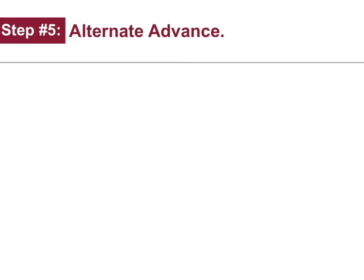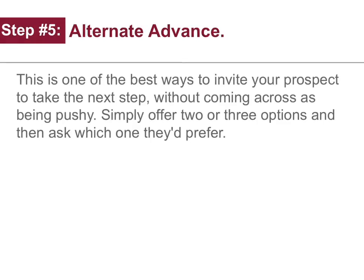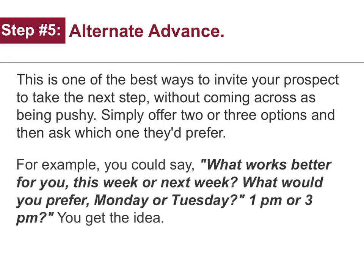Step number 5, alternate advance. This is one of the best ways to invite your prospect to take the next step without coming across as being pushy. Simply offer 2 or 3 options and then ask which one they'd prefer. For example, you could say, what works better for you, this week or next week? What would you prefer, Monday or Tuesday? 1 p.m. or 3 p.m.? You get the idea.